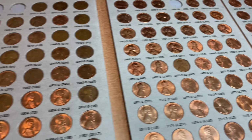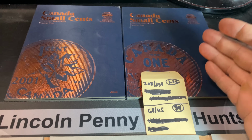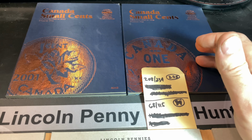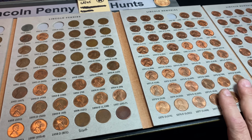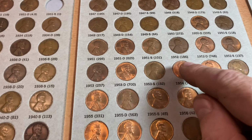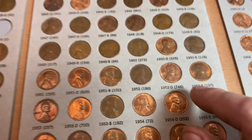We have compared all of today's finds to both albums, and of course, as you know, nothing for the Canadian small cents. We only had 1, and we already had a pretty decent 1982 in there, so nothing for that one. Still stuck at 68 out of the 115 through 89 boxes worth of finds. As far as the Lincoln Dansko Penny album, I did double check that 1952 Denver, but we have a better one in the book, so definitely no upgrader there and no additions.